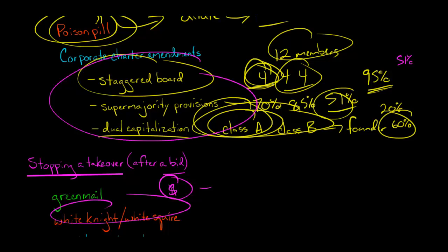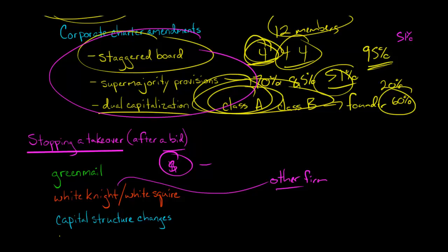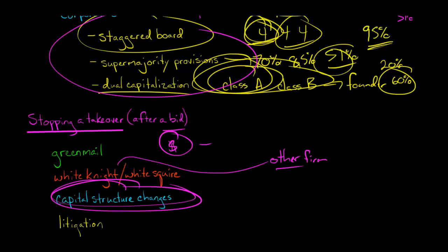The white knight and white squire. A white knight defense has to do with the target company saying, I don't want to be taken over by this hostile bidder, but maybe I'll go find some other firm that would acquire us on more favorable terms. Maybe they'd offer more money, or you like their strategy. You don't think they're going to break up your firm and sell off the component parts or fire management, something like that. So that's the idea behind that type of defense. Capital structure could be that management says we're going to repurchase a bunch of our shares. Maybe we're going to take on a lot of debt. So we're going to somehow change the capital structure to make it very difficult, or maybe the hostile bidder changes their mind and says, I don't want any part of this after all.